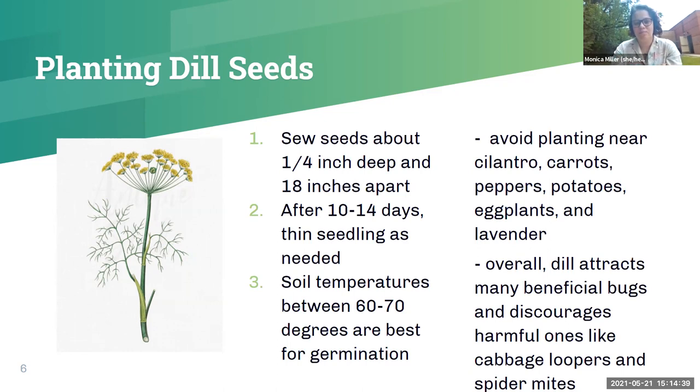So definitely got some really good benefits besides being something tasty for you to put in your milk, your fermented milk on a hot day. Yikes.